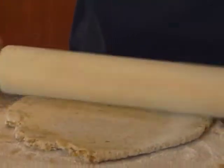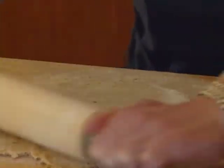I think he's working his muscles over here. Right. How do you think I stay in such good shape? I make dog biscuits.